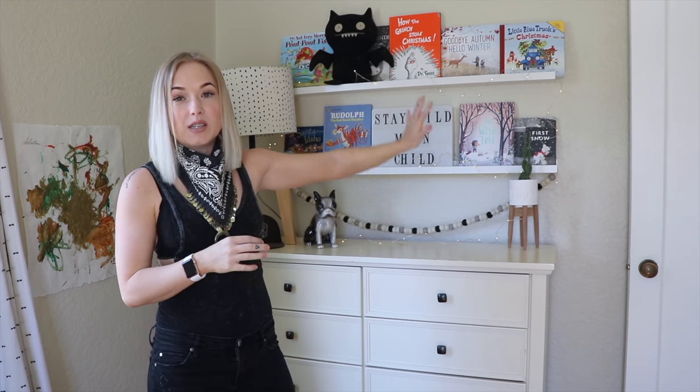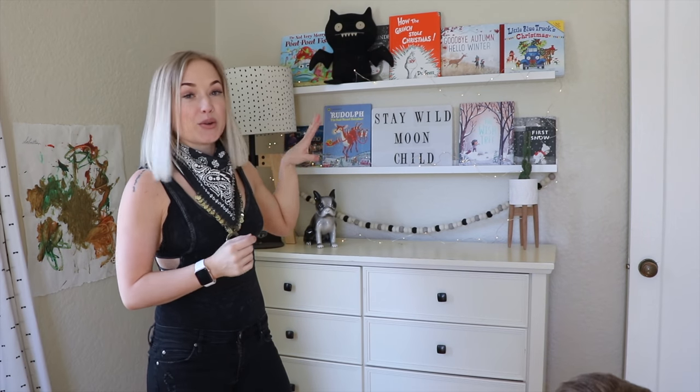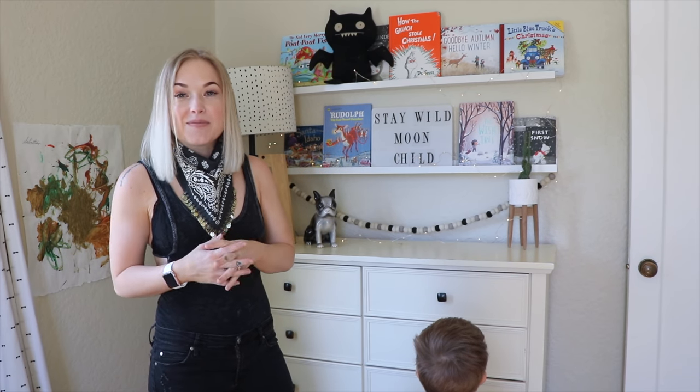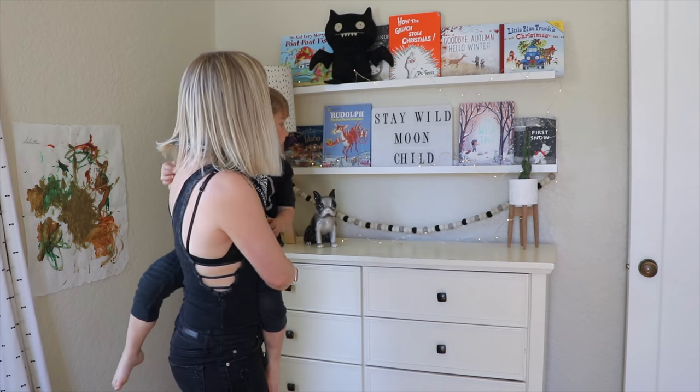Wow. On the other side of Sebastian's room, we have his little display shelves. I love putting seasonal books up here. In fact, I really need to switch these out because we're in April and he's still got all of his winter books up here. I should probably do that. Maybe I'll get to that today. I would show them my little bat that's up there. Your bat? Yeah.